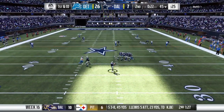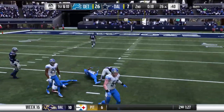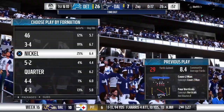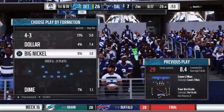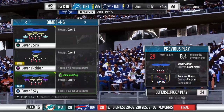Back to throw now on first down. Over the middle, complete. It's Pearson. And he'll go down, but not before getting this inside the 30. And now we won't see a play on first down. We're going to get a timeout instead, as they'll stop it with 17 seconds to go in this first half of action.